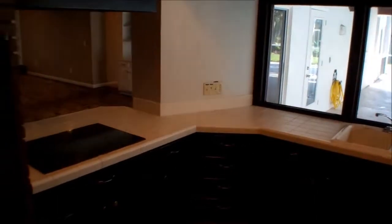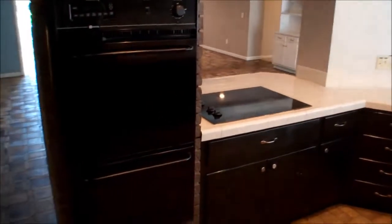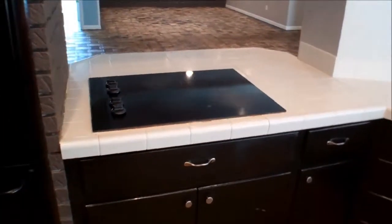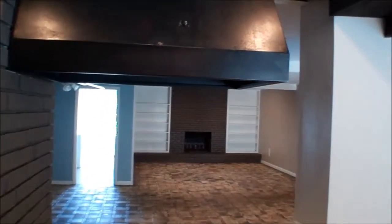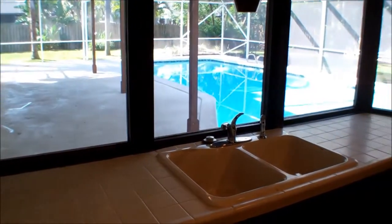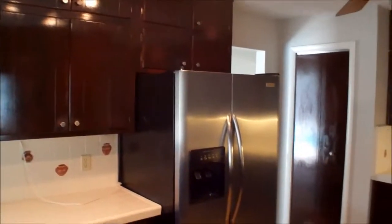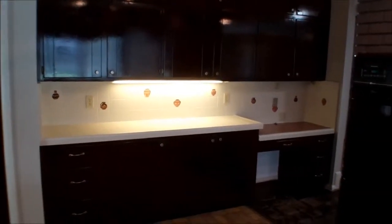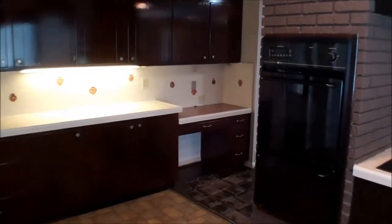Backing up to show you more of the kitchen, you'll see we have a nice tile countertop. Smooth top range. There's the hood. And then as I turn to my right, of course we have the sink right there. Again, lots of counter space. Plenty of cabinet space. Stainless fridge, a pantry there in the center, and then more counter and cabinet space with a little built-in desk right there in the center of the screen.